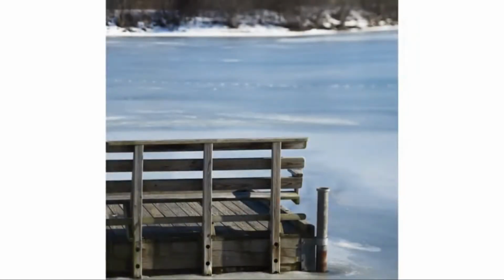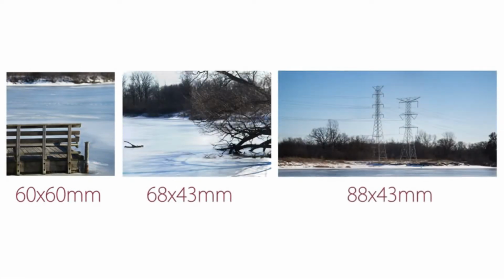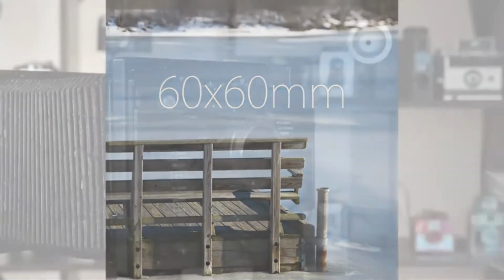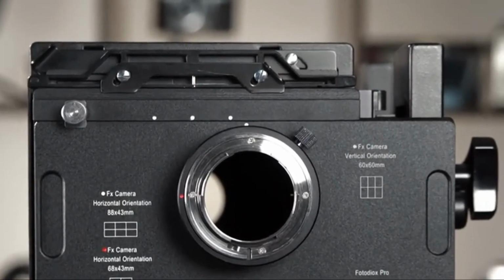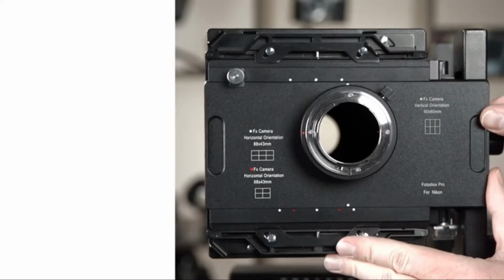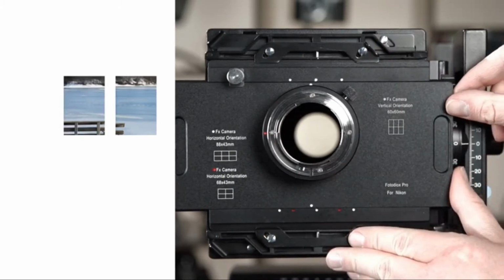There are 3 kinds of stitched images you can capture with the PhotoDiox 4x5 adapter: 60x60mm, 68x43mm, and 88x43mm. To capture a 60x60mm stitched image, you'll need to have your camera in vertical portrait orientation. For this demonstration, we'll keep the camera off the adapter so you can see the dots better. Line up the white dot on the top of the sliding plate with the first white dot at the top of the adapter's body and take a picture. Slide to the second white dot and take a picture. Then slide to the third white dot and take a picture.